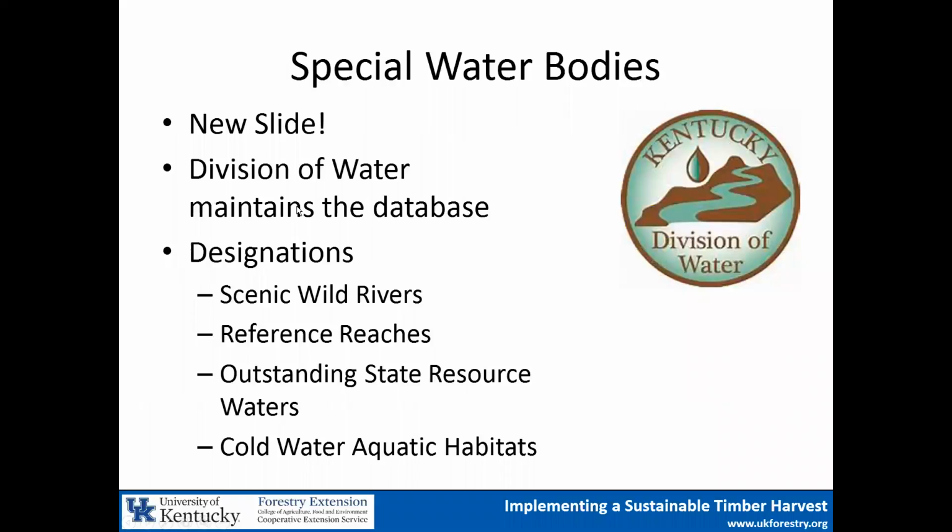All right, so one thing that may not be in the slide packet for the woodland owners that have been given the printouts from your county extension agent, and I just found this out today, is that there's a new service for woodland owners and even those of private or non-woodlands, such as ag lands, that talks about the special water bodies in Kentucky. So there are both federal and state designations of different types of water bodies, and this is lakes, streams, and rivers. A couple examples here are the scenic wild rivers, reference reaches, outstanding state resource waters, or cold water aquatic habitats. So these are areas that require a lot of special attention.